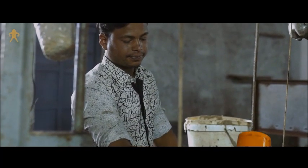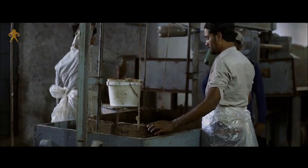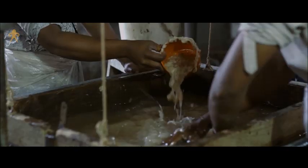The pulp may also be poured into the mold. This process is repeated for each sheet of paper.